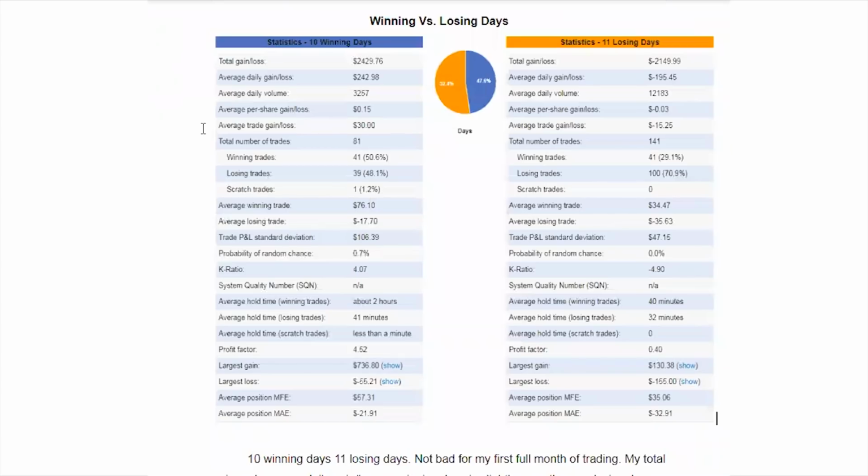And, looking at the stats that we looked at before, it seems that I prefer trades to hold. And on my losing days, it seems like I just can't find any of those types of trades. And that's what that says to me.